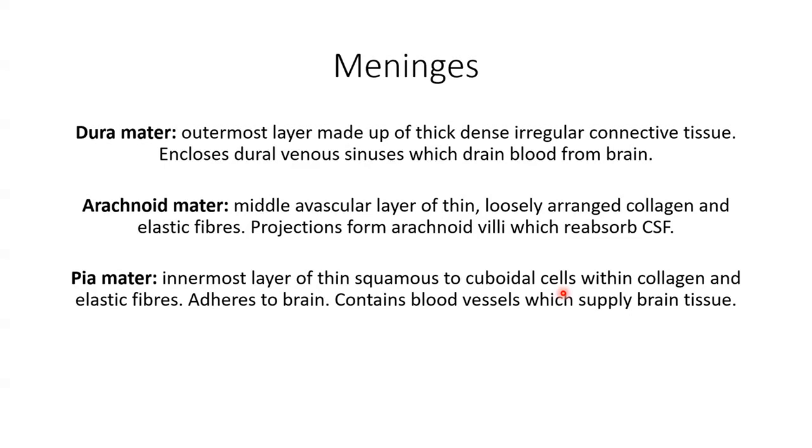The arachnoid mater is our middle avascular layer of thin, loosely arranged collagen and elastic fibres that looks a lot like a spider web. Projections from this arachnoid mater, which are called arachnoid villi, project into those venous sinuses and reabsorb our cerebrospinal fluid. The pia mater is the innermost layer of those thin squamous to cuboidal cells with collagen and elastic fibres. It adheres directly to the brain tissue, and it contains blood vessels which supply oxygen and nutrients to that underlying brain tissue.